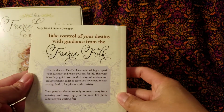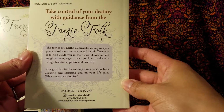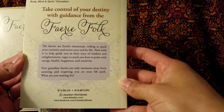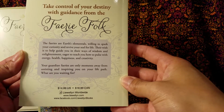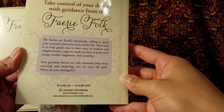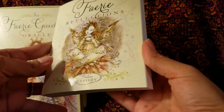Maybe we should look at the back. The fairies are Earth's elementals, willing to spark your curiosity and revive your zeal for life. Their wish is to help guide you in their ways of wisdom and enlightenment, eager to teach you how to pulse with energy, health, happiness, and creativity. Your guardian fairies are only moments away from assisting and inspiring you on your life path. What are you waiting for?